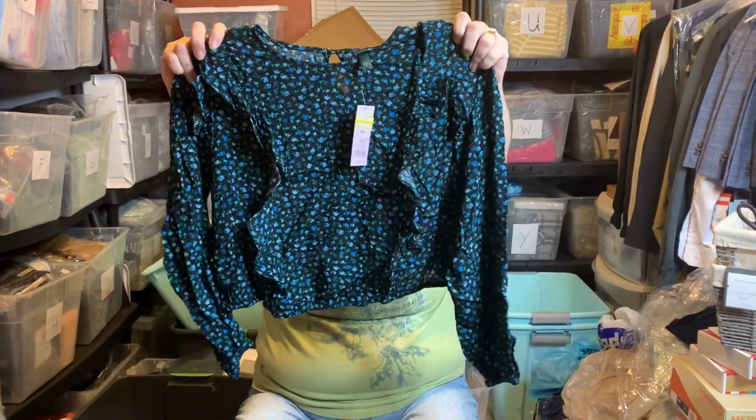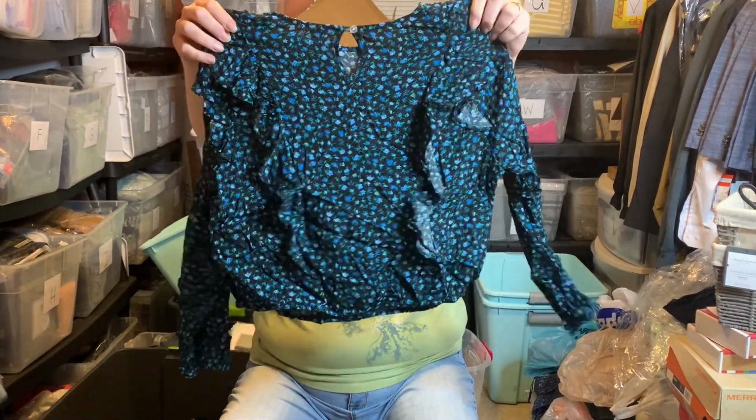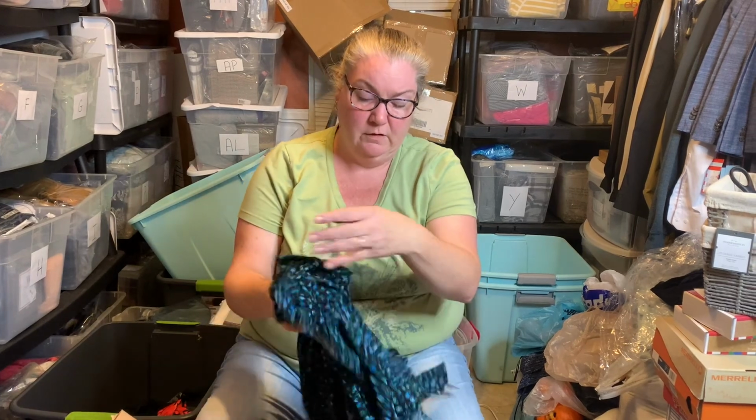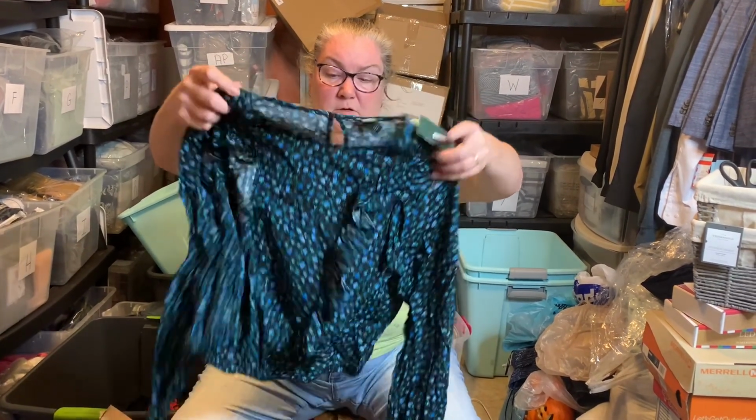That does not look like an XXL. Good gracious. That's scary to think that's an XXL. But I think Wild Fable is actually junior sizing technically. So that's probably why these look a little smaller to me. And this is also an XXL.